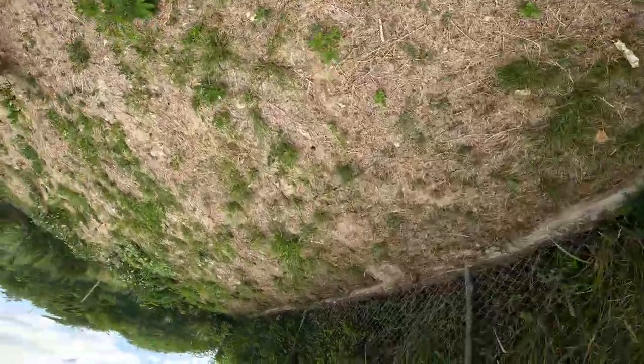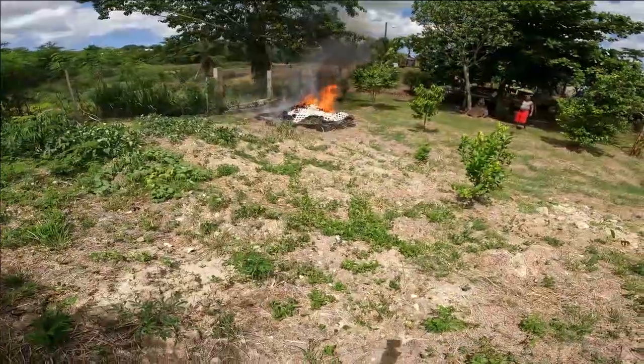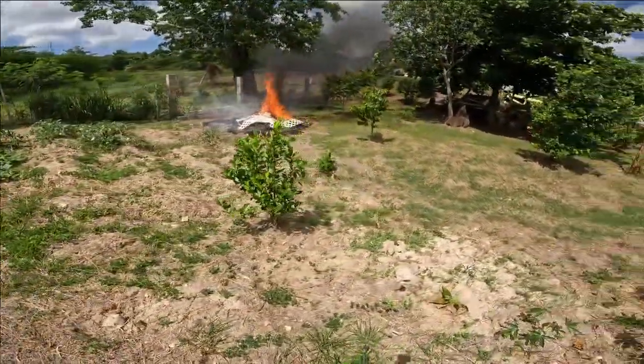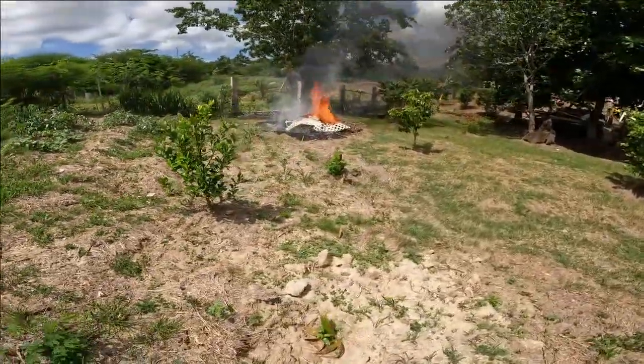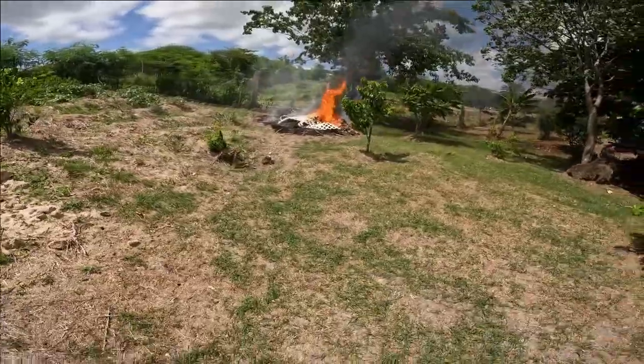So guys, we're just cleaning up everywhere, here and there, you know what I mean? We tend to do that quite some bit. We have a few items here that need burning, so we need to take control of those, like old material, old bags and so forth.